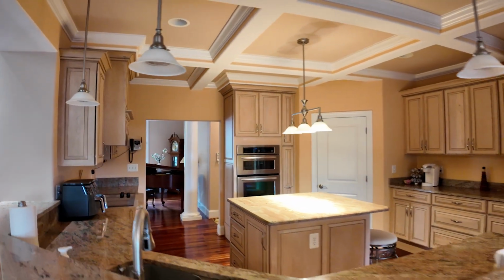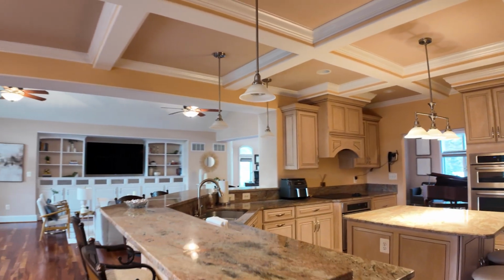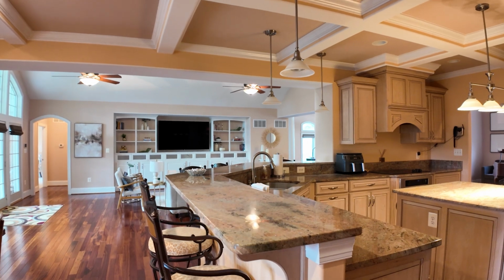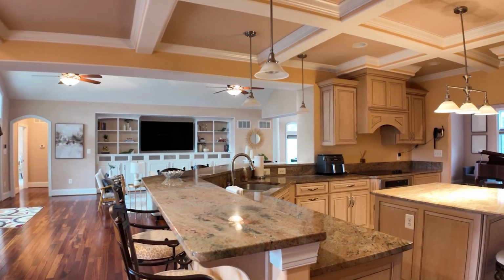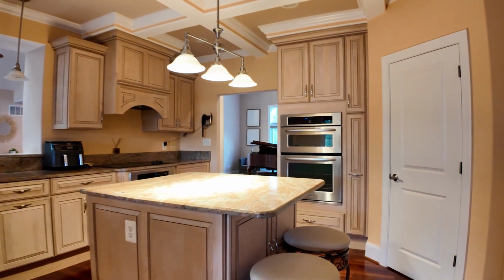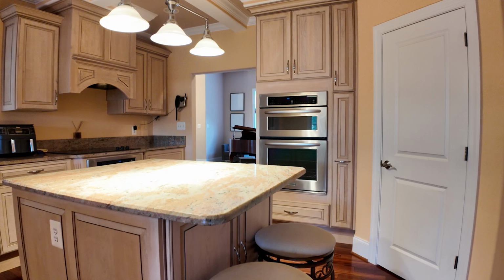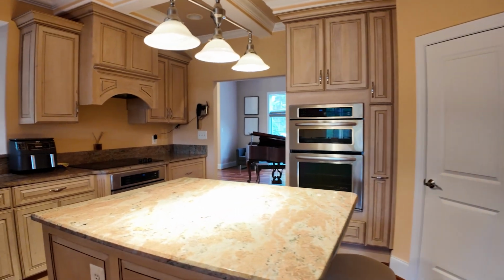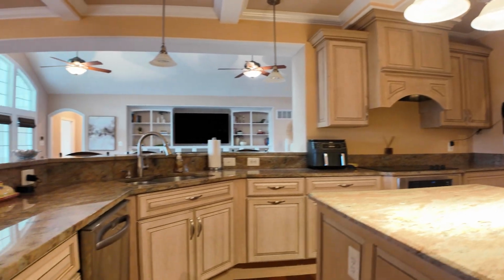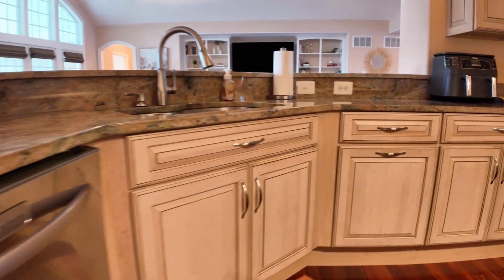It's a huge island. I've talked a little bit about bar top islands in previous videos. That's something that people really like. So it's one level or you have it as a bar top. These folks have it as a bar top, which I really like in this situation. I don't know necessarily if I would have that, but I still like it a lot. And one thing to note is the cabinets are all custom too. So if you don't want a cookie cutter, this is where it's at.